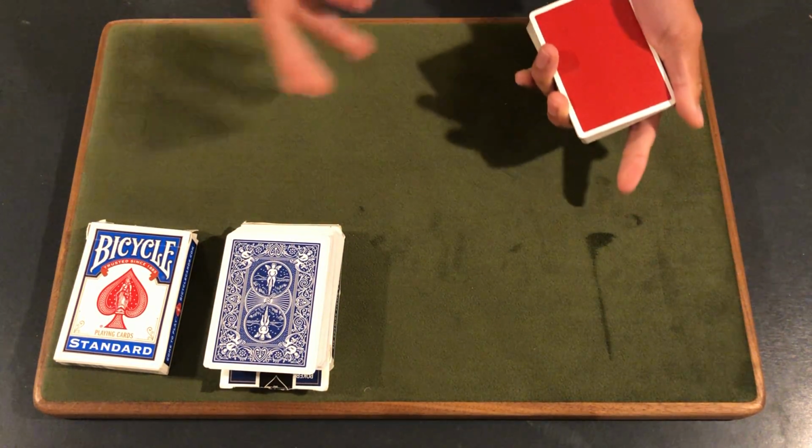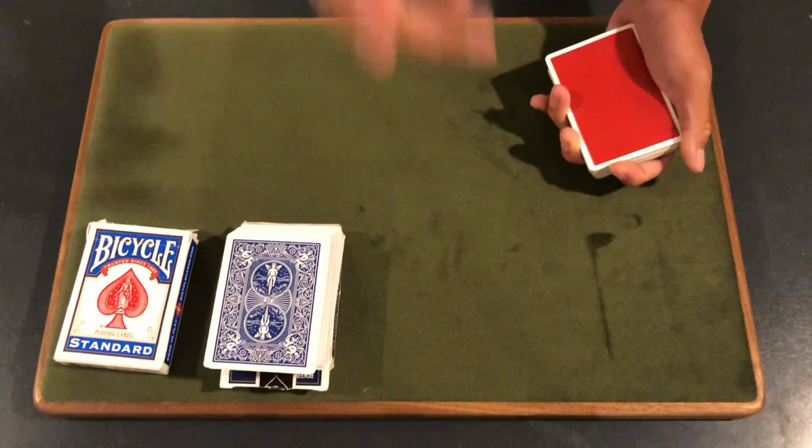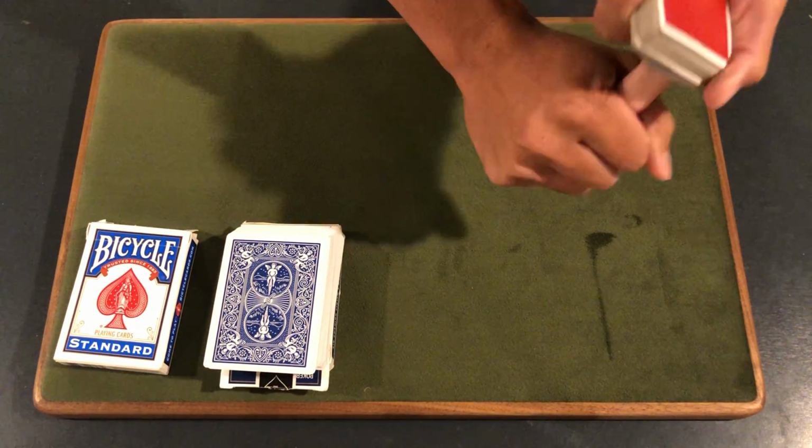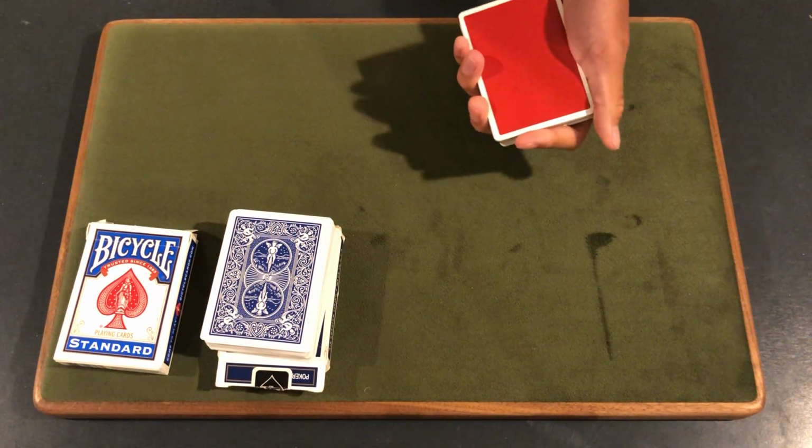Once again, the first 2 both use the Svengali principle, where basically every single one of the cards that he wants to force is either shorter or longer than the cards in the remainder of the deck.